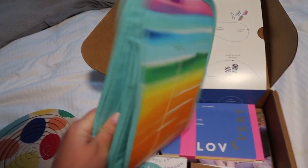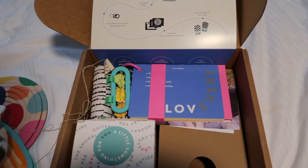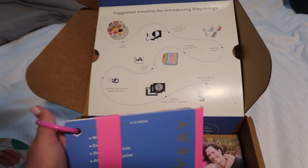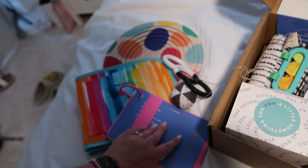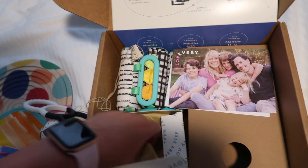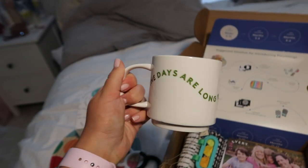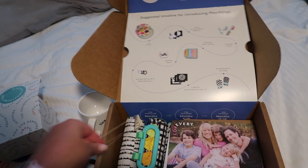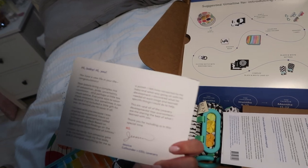This is the card holder. Little rattle. And I love how this tells you what everything is. There's also a little book that breaks down everything, which is really helpful. Let's see what this is. The days are long, but the years are short. That is so cute. I don't think that normally comes with the box. I think they might have just sent that. Little card. Adorable.